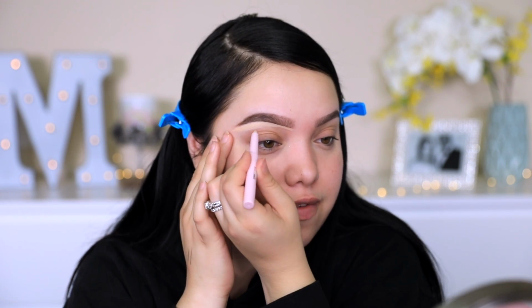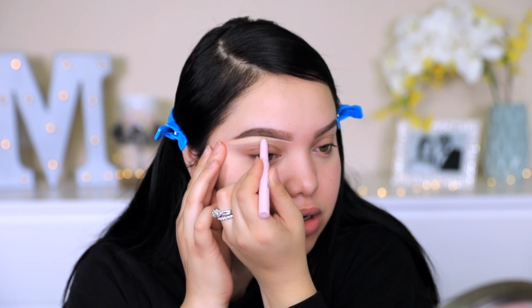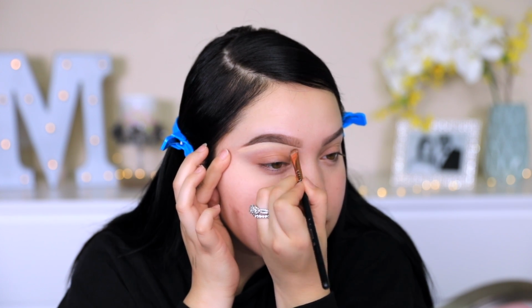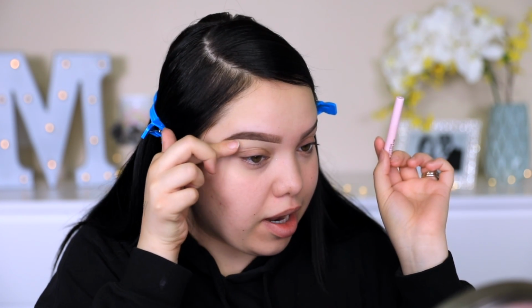But so far, I'm loving the consistency of this brow product. It's very creamy. It definitely gives me like concealer vibes for sure. I'm still gonna use the brush I use usually to clean up my brows, but I don't think it's that necessary. It almost kind of did its thing on its own. Boom. Okay, so far I actually like the brow highlighter.